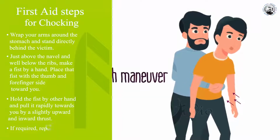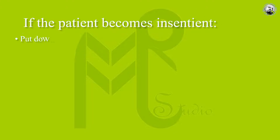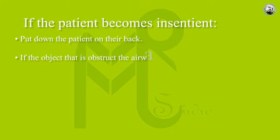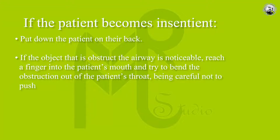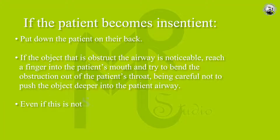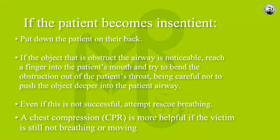If required, repeat it. If the patient becomes unconscious, lay the patient down on their back. If the object that is obstructing the airway is visible, reach a finger into the patient's mouth and try to hook the obstruction out of the patient's throat, being careful not to push the object deeper into the patient's airway. Even if this is not successful, attempt rescue breathing. Chest compression (CPR) is more helpful if the victim is still not breathing or moving.